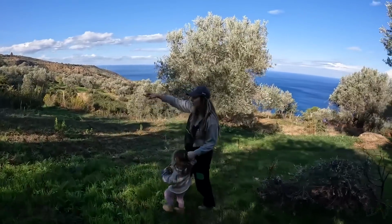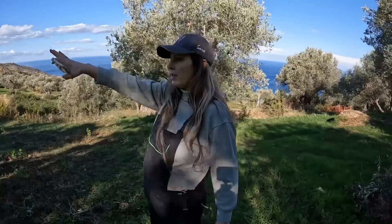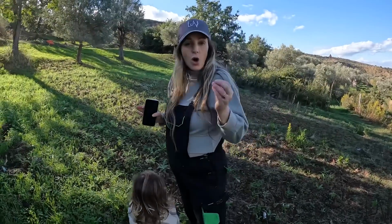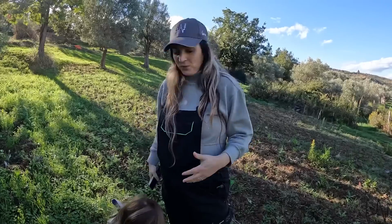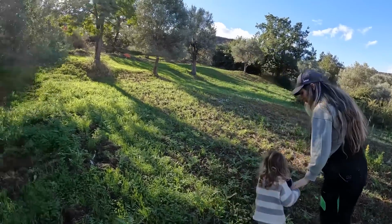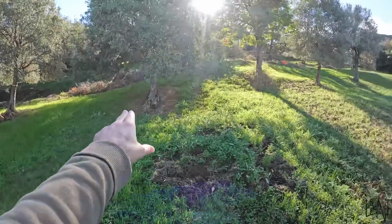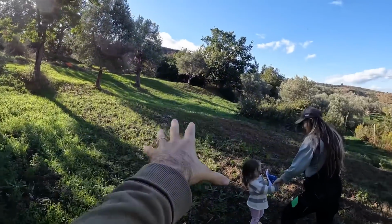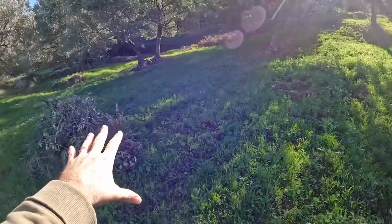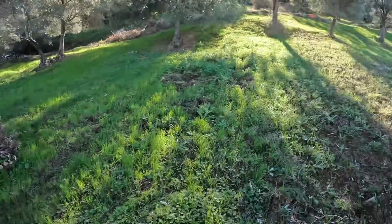So even here we have tons of space to plant new trees. We would like to add, actually we have mainly one variety of olives that is called Santa Gatese, and then we have Verdello, and we would like to add more varieties in the future. So we have plenty of opportunities. Yeah, you can see there is a line over there of trees and then a huge gap where we can fill up lots of trees.